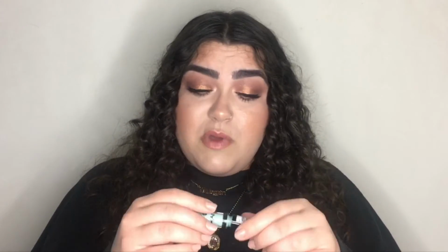This is the NYX HD Studio Green Colour Corrector. I think this is a product I'm actually going to throw away as well because I've had this for too long. So yeah, this is a product that I just don't use anymore. I don't see the point in green correctors for my skin anymore.